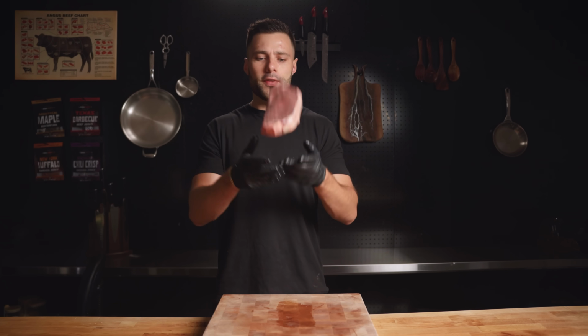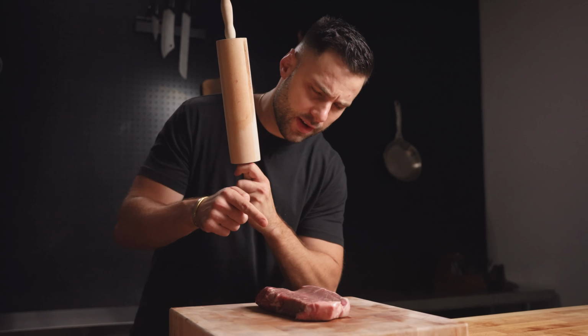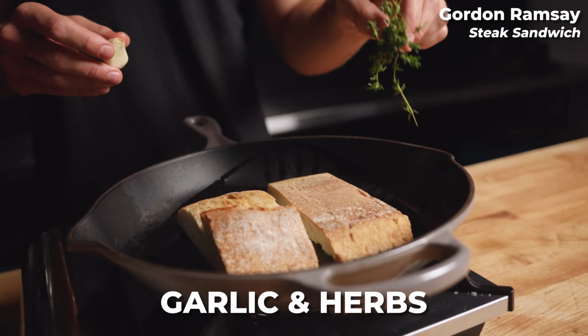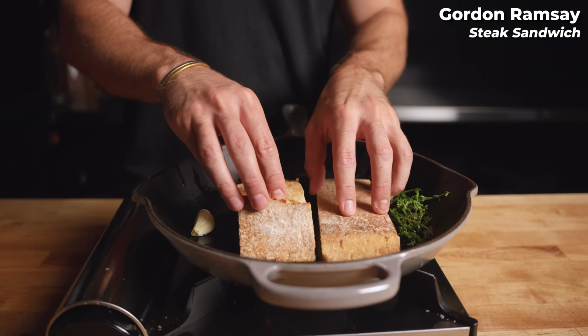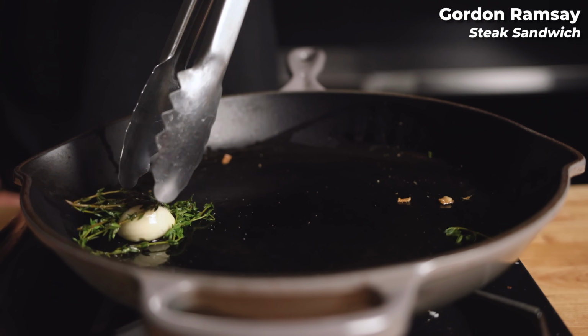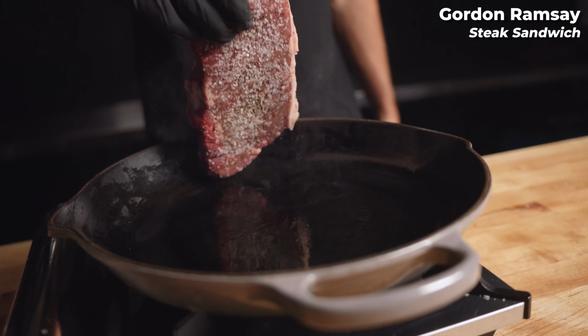Let's give it a shot. And the first step, which is most important, that should be perfect. And now we're gonna toast up the bread, and I am gonna make a few adjustments to this recipe to hopefully make it better. Bread is nicely toasted up, and unlike with Gordon's recipe, I'm actually gonna remove the garlic and herbs for now, and we'll place down our fully seasoned steak.